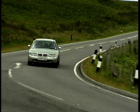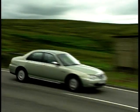What equipment you get depends on what 75 package you go for, and there are plenty to choose from. And if it's extras you're after, then they're just there for the taking. Things like air conditioning, 15-spoke alloy wheels, an upgraded stereo, satellite navigation system, heated seats. The list goes on and on and on. But I have one question for Rover. Why, in a car that really is a luxury car, are there no electric windows for the rear passengers?